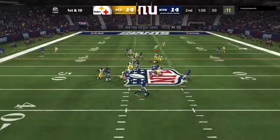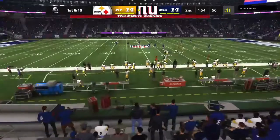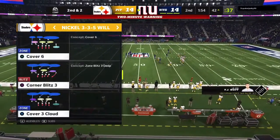Now a play fake here on first down. This one goes out wide for Barkley. And the result here, a pickup of 8. Leaves him with 2 to go on second down.